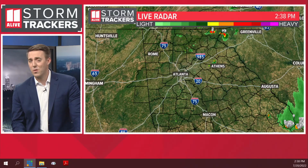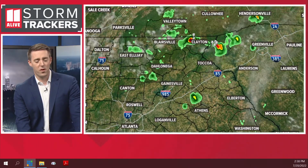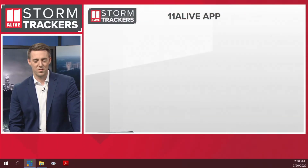But for Wednesday, there are going to be some showers out there that are going to bring us a chance for a little brief cool down here and there. You see some showers and storms further off to the north and east of the Atlanta metro. Those are going to continue to dip down to the south and east as we head throughout today. A bulk of the rain is going to be down towards the Florida Panhandle.